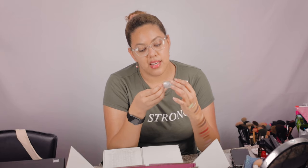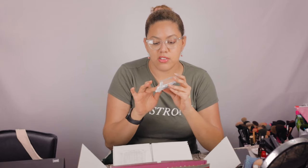The next thing I ordered was the Bite Size Eyeshadow Palette in Hot Jalapeno. This is not part of the Mint collection, but I love the color scheme. Let me clean up here so we can swatch. Let's swatch the four colors. Ooh, very, very nice. This swatch, very, very cool. I love this. I love this color scheme.